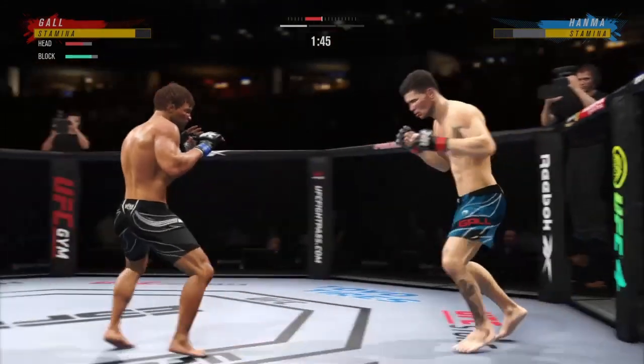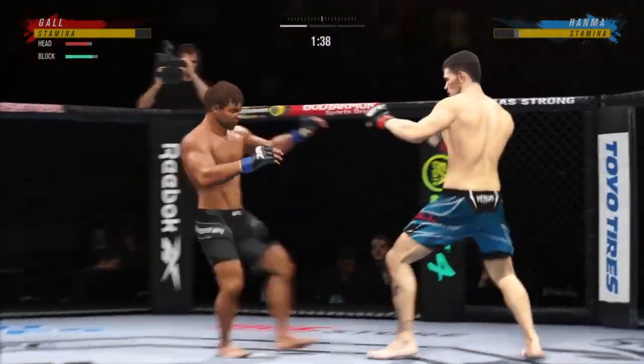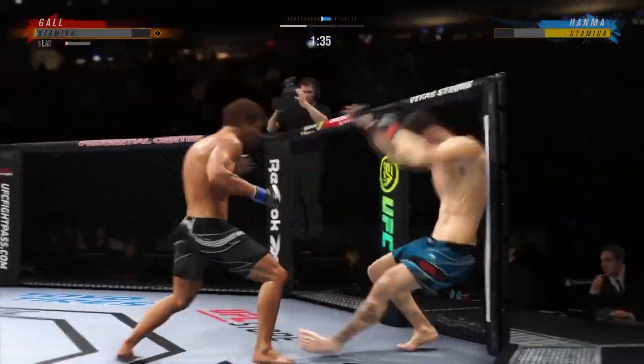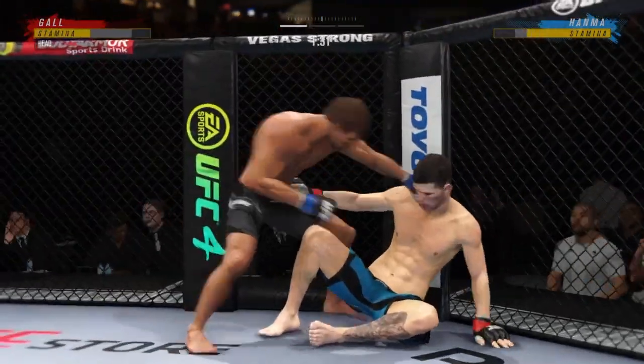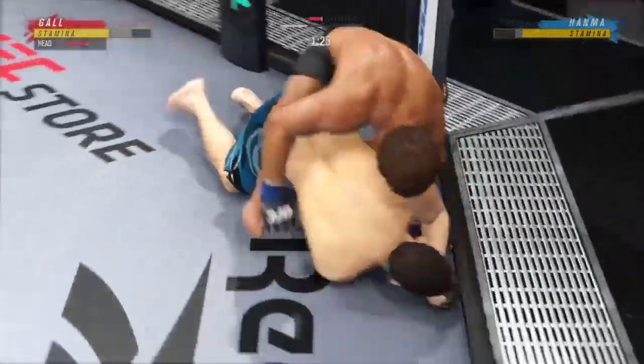He's got him hurt very bad with his head kick. Now he has to find one more strike to end the night. Yeah, he's hurt really bad. Oh, he might be out. He's in trouble. He's hurt bad. Oh, right in the mouth.